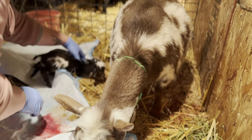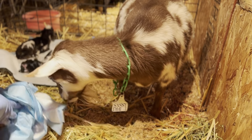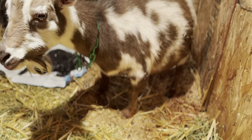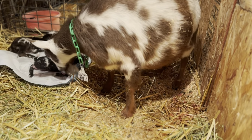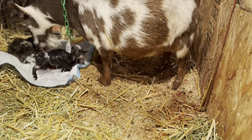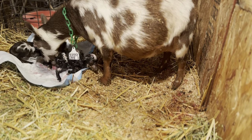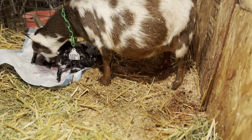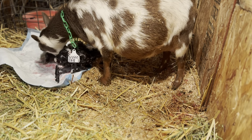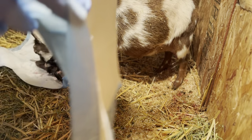Hey, Mama. Lay down. Okay, Mom. Let go of this. Go see your babies. Your babies are right over there. There you go. Good girl. I know. I need to go grab another puppy pad. Unless she just has triplets, I don't know, we'll see. She had quads last year.